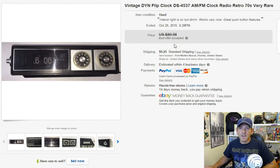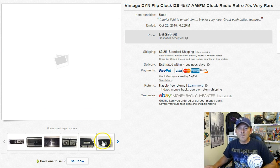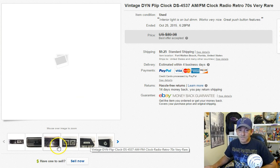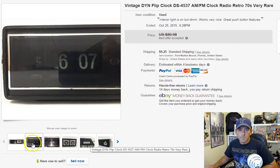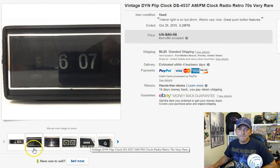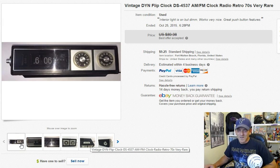The good old flip clocks, guys. Not all of them are super awesome and sell for a ton of money. The old Back to the Future flip clock, big money, and I have sold one of those, but this is just a typical flip clock. It's kind of a rare name, one you don't see very often.